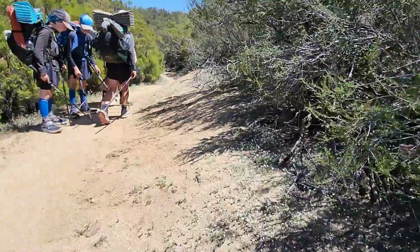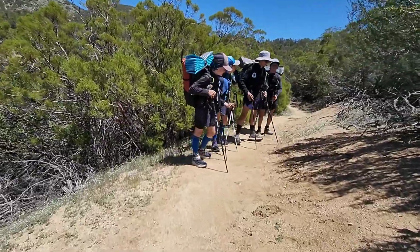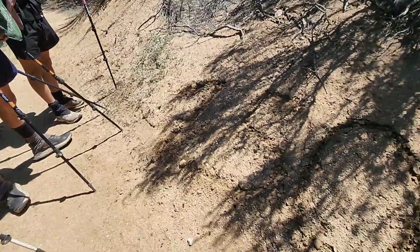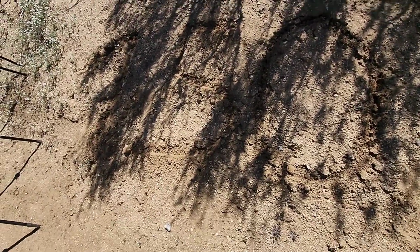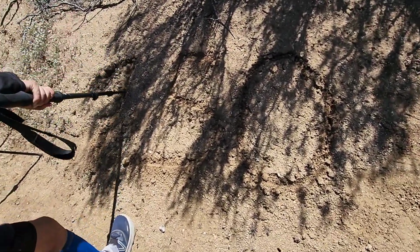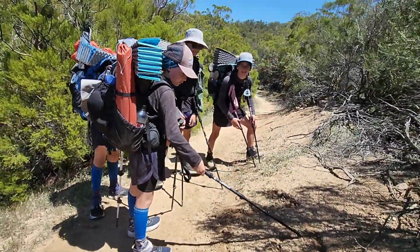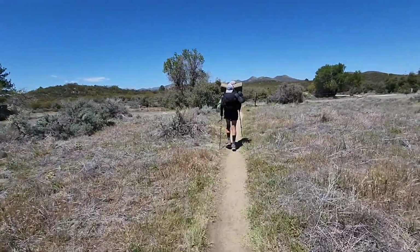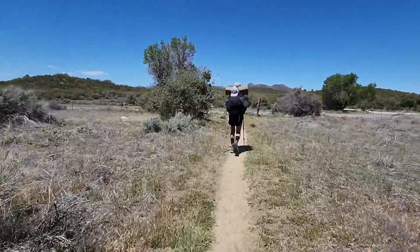All right, so we're coming along. This wasn't even on my radar. Were any of you expecting this? No, I knew it was coming up, but I wasn't expecting it in the dirt. I don't even know if you can see it through the shade of the tree. But in the dirt here, it says 150. 150 miles on the PCT, boys. Good job. Good work.